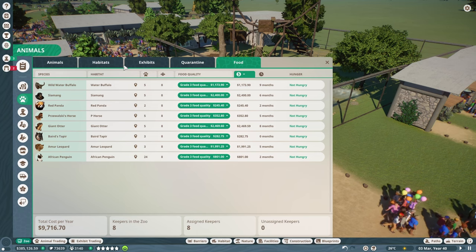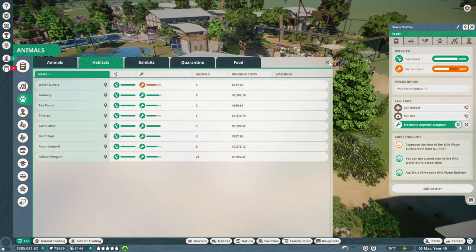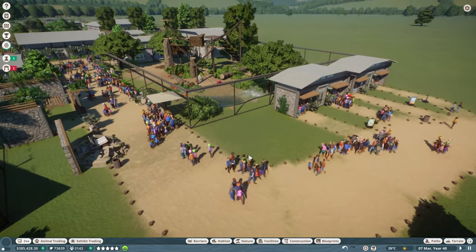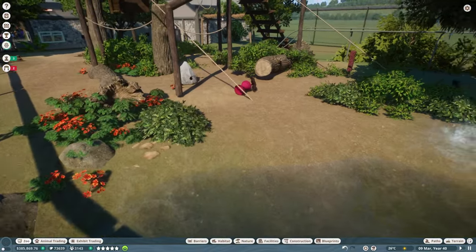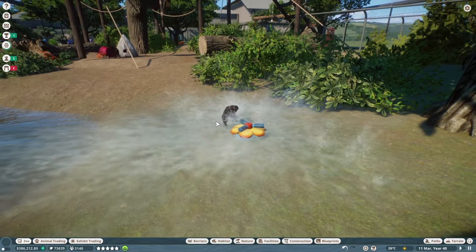Our animals' foods are okay. The water buffalo condition of the barrier needs a little look at. Okay, perfect. So we've done pretty much everything that we can so far with regards to zoo maintenance and animal maintenance. Look at the little baby siamang having a little refresh in the water sprinkler there.